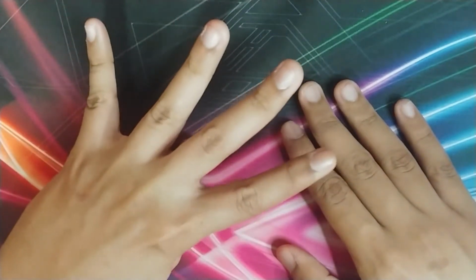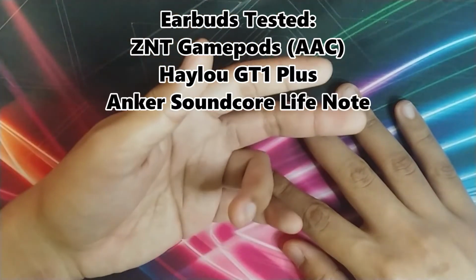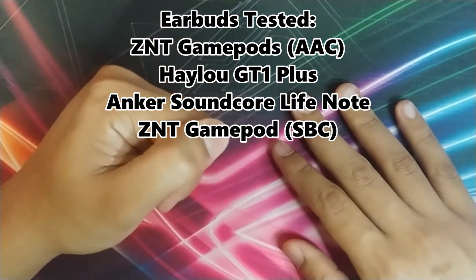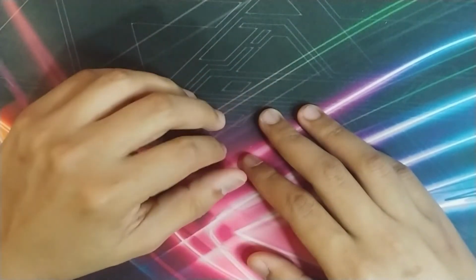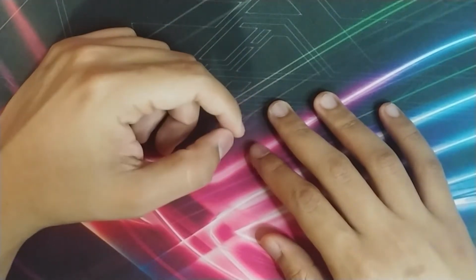So far, I have tested 4 earpieces, which are the ZNT GamePods, the Halo GT1 Plus, the Anchor Sound Core, and I also did another run of the ZNT GamePods using the SBC mode instead of the AAC mode. So far, none of the earpieces are even close to that 100 milliseconds. The best was the ZNT GamePods, using the AAC at 234 with game mode on.